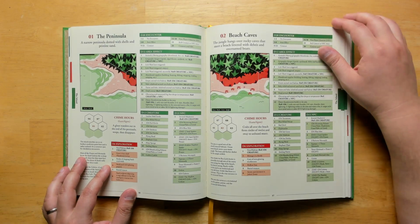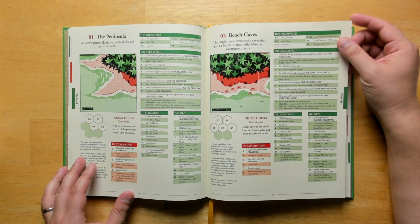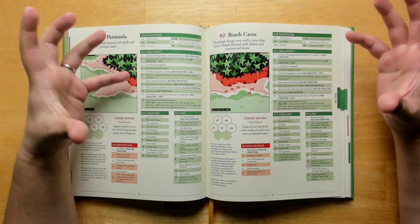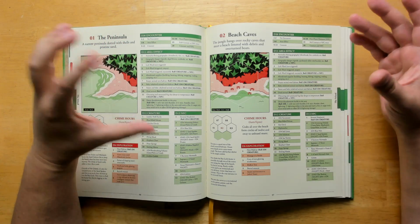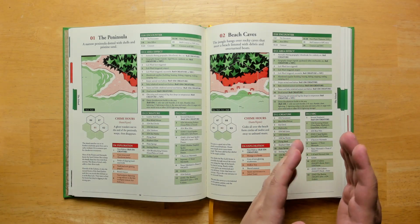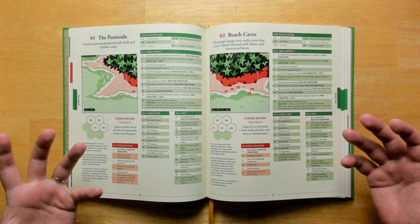Moving along here, we have some details for each of these hexes. Now, while a book like Hot Springs Island had a kind of master table that you would flip back to roll to see what was on your hex, this one has all of the tables right with that hex, which I think is a good decision. It just saves on flipping.